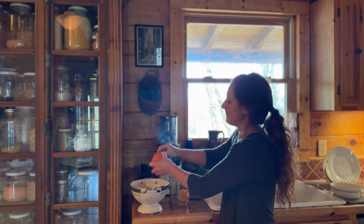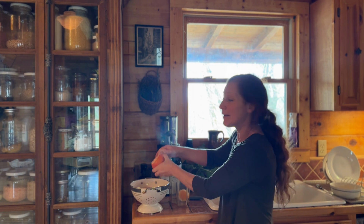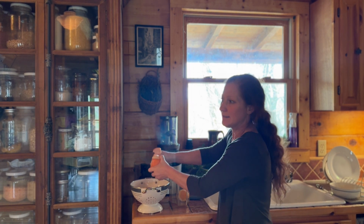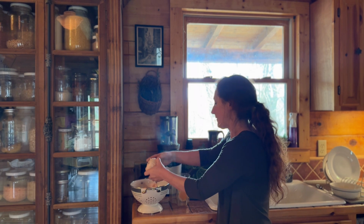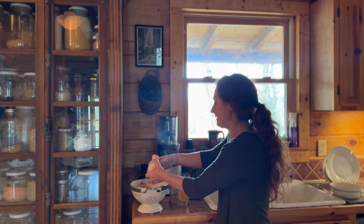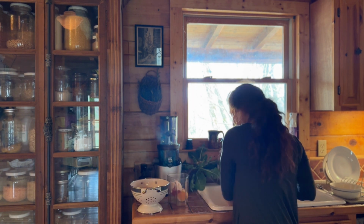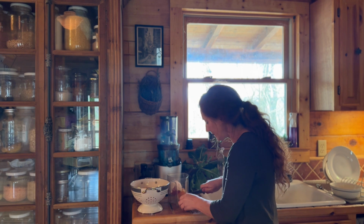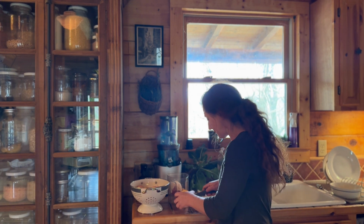I used to not be able to peel these because of my finger. It's better. Not 100%, but it's getting better. I was just thinking how much easier it is to do this activity right now. So I'm just peeling these. If they have bad spots, I'm getting rid of the bad spots.